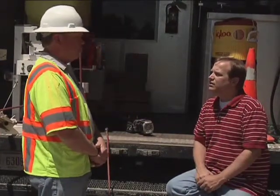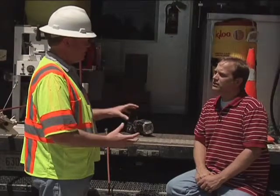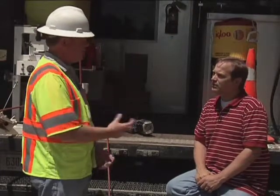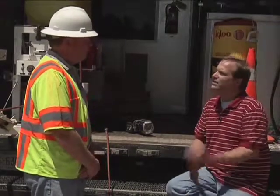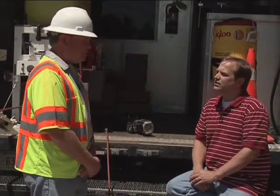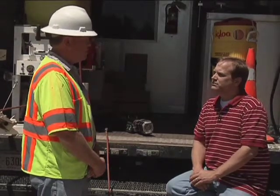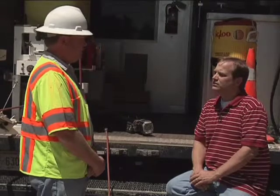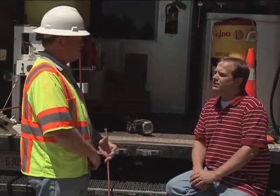Well, we have a crew that we can have come out, and they have a machine that they can attach a saw blade to, and they'll run it down the line and spin it and cut the tree roots out. Really? Okay, what about grease? How do you get grease out? Well, we have a high pressure water truck with a vacuum system on it. We call it a Vactor. Okay. It uses high pressure water to blow out the grease, and then we can vacuum it up into the truck.